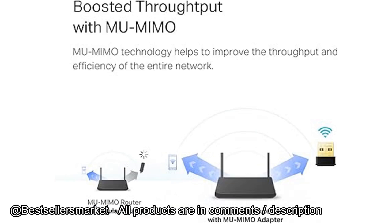And let's not overlook the design. This adapter is as tiny as it is powerful. The nano-sized sleek profile means you can plug it in and forget about it. It's perfect for desktops, laptops, and anyone who values portability without sacrificing performance.